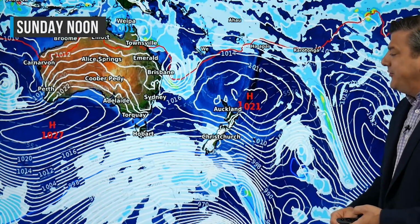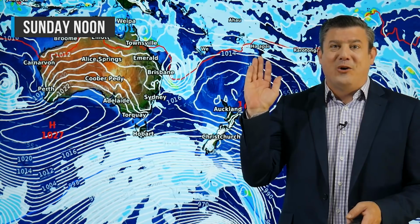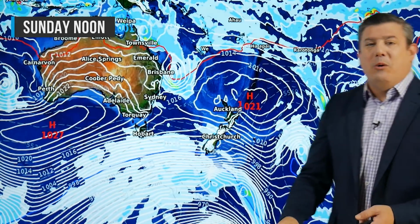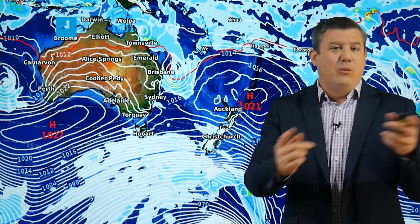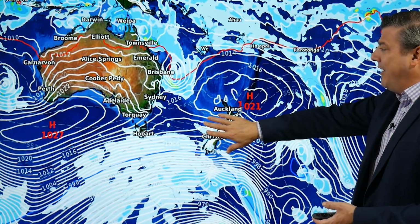And our final map is for Easter Sunday. The winds return in New Zealand. Hello autumn, I hear you calling, because that's what we're seeing when you're getting windy northerlies one day, windy southerlies the next day, humid airflows one day, colder Southern Ocean airflows the next. So we're definitely getting into that autumn pattern around New Zealand.